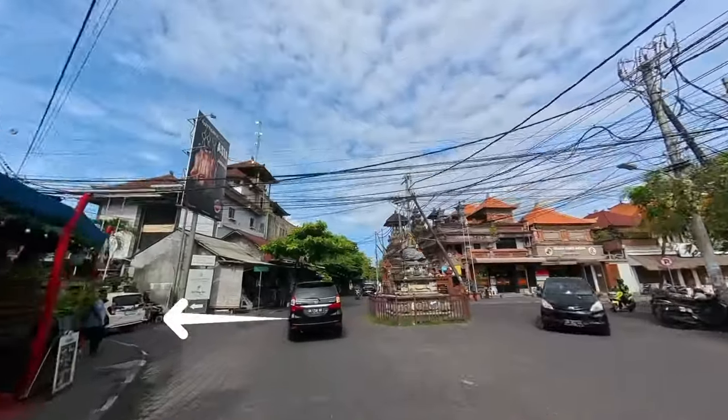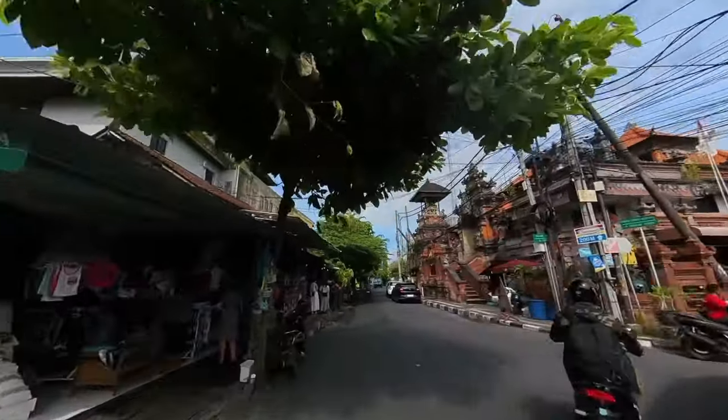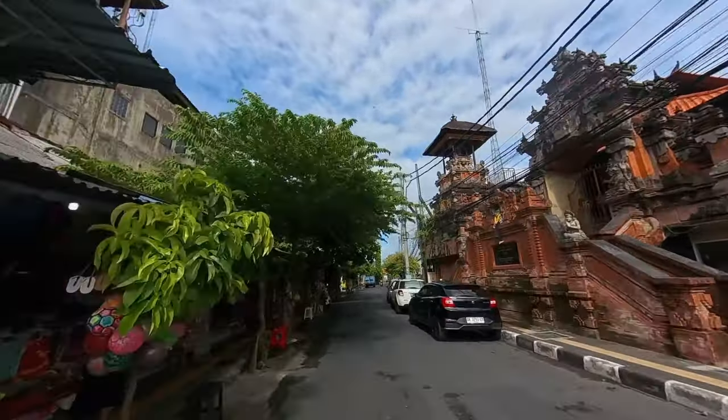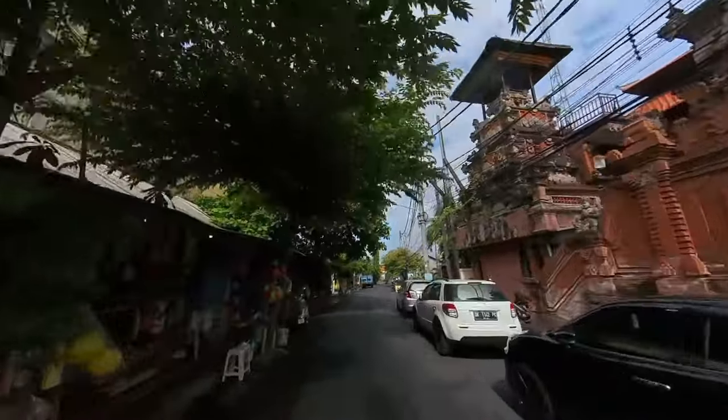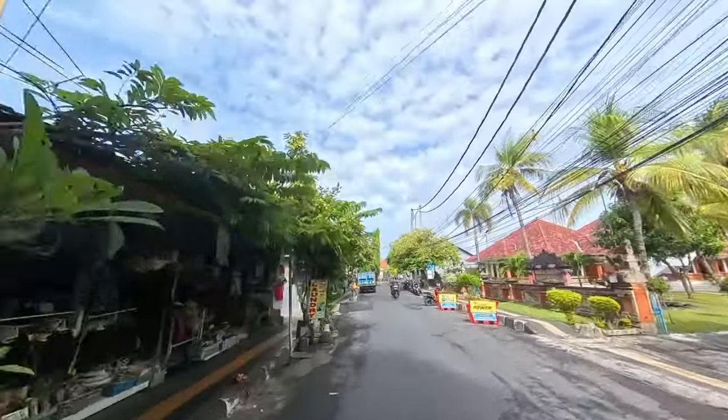Just coming up here is the Art Hotel on the left-hand side. You can't really see it very well from here. We've just gone past it, but they have a really nice roof bar where you can have cocktails or beers at night and see the sunset. And just in here on the left is Nui Collections, which is one of the only fixed-price shops in this end of Sanur. So we've just sort of gone off Danau Tamblingan.